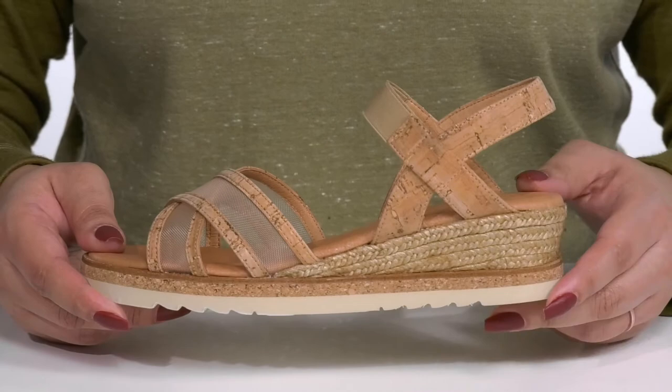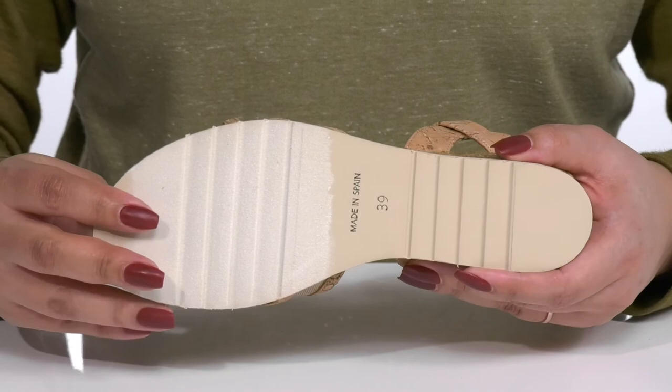And it's all on top of a durable synthetic outsole that is dual textured with sawtooth grooves to give you the best grip.